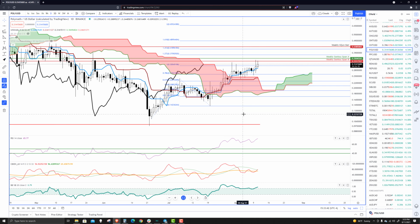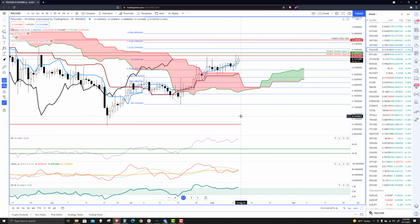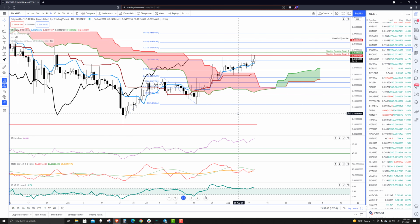Polymath is an interesting project, but it's got an interesting chart as well because it's very close to this breakout zone ahead. So it's trading at 31 cents right now, 0.3141, but it's got a lot of resistance up ahead.